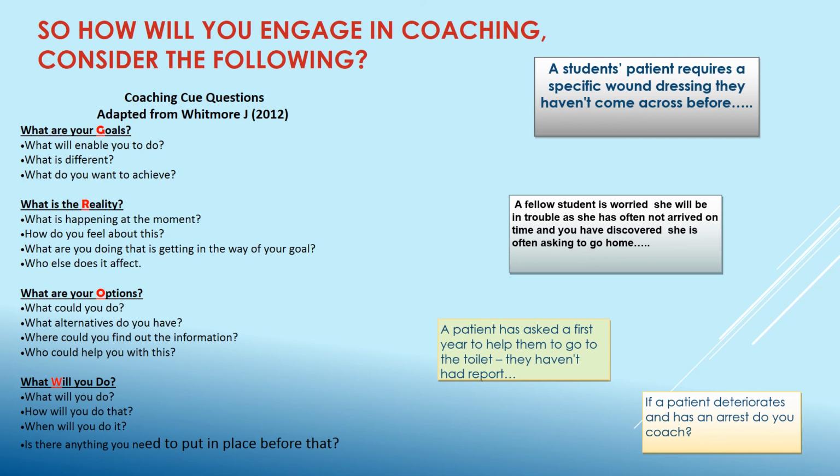So how do we think about actually putting it into practice? These are the goals, the cues, and here are some little ideas about what could be done. So where are you now? What is different? What do you want to achieve? How do you feel about that? What you're going to get from the goals that you're setting? How does that impact on others that you're working with?